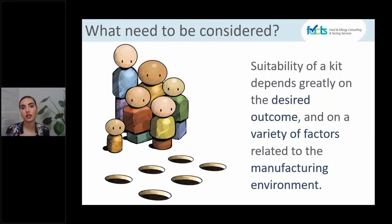So what needs to be considered when you choose a kit? How do you choose the correct kit for your facility? Unfortunately, as with most things in life, there's no one size fits all. There's no perfect kit that fits every requirement. The suitability of a kit greatly depends on the desired outcome and on a variety of factors related to the manufacturing environment. So do you have multiple allergens on site?